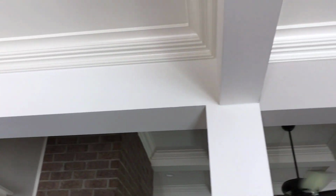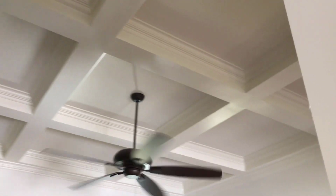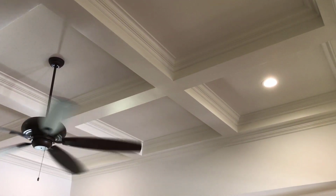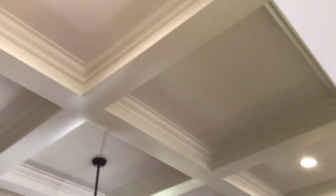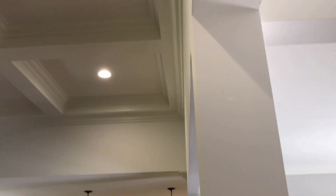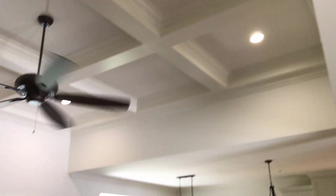And is the trim, is that like two pieces together, or is that one? That's one piece. But we've done plenty of two-piece, three-piece, four-piece. And this is called a coffered or a grid ceiling. We put recessed can lights up there. So they have a crown mold in each one of those. And this is 12 foot high, so you got to separate the space.